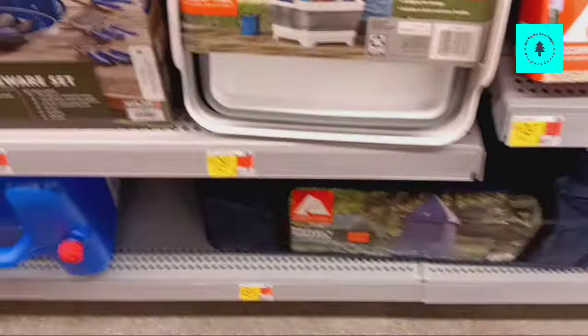Water is a must. Good to have some type of way to filter your water. A charcoal grill? Disposable for $9.88. Here's a propane stove for $24.97. So many different options, guys.